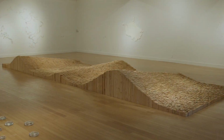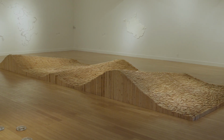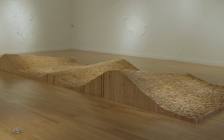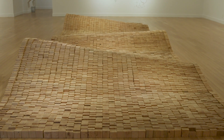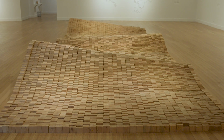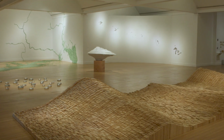Does a wave begin and end? So the piece that you'll see here is called Flow, and it became 2x4 landscape. And it actually can't make up its mind if it's a hill or a cresting wave, but that's sort of the genesis. And I love the ambiguity. From the front, it looks like a cresting wave. From the back, it felt like a hill.